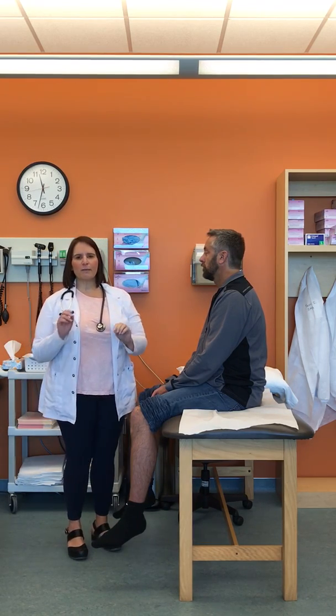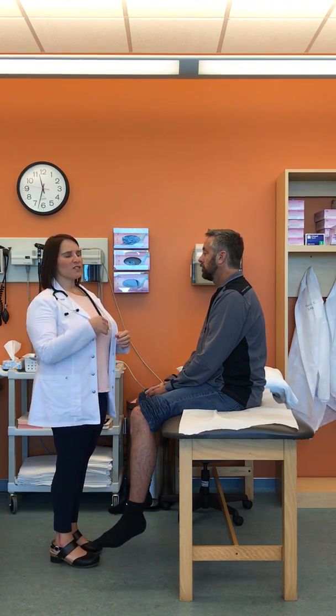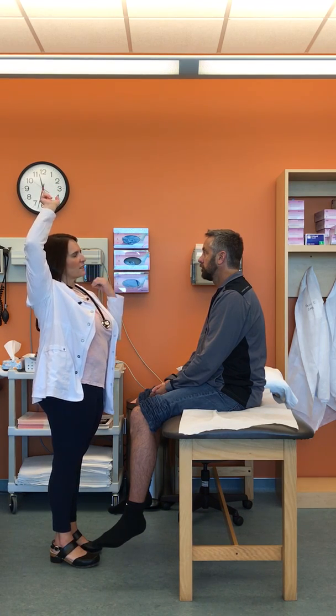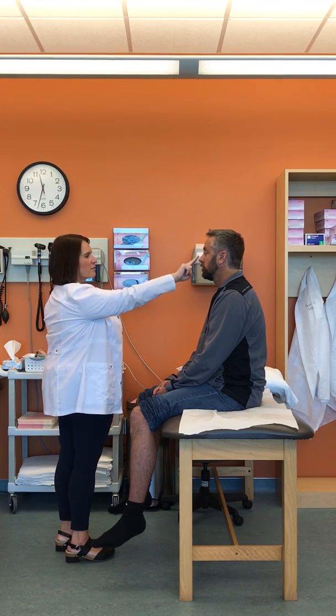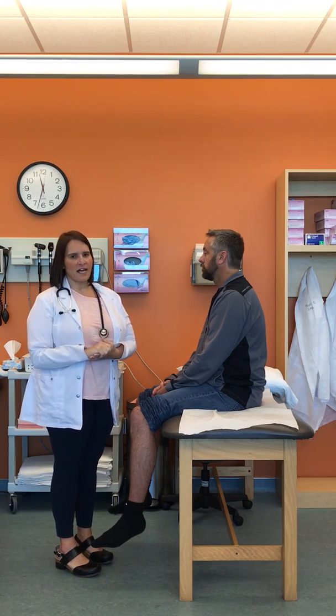I can also do this by the test of convergence. I'm going to ask the patient to look at my fingers, and I can see at the distance his pupils are dilated, and when I move in closer, his eyes symmetrically converge together and his pupils constrict. Cranial nerve number 3 is intact.